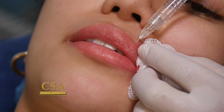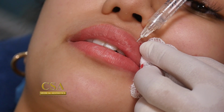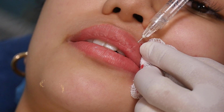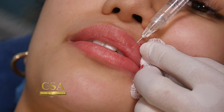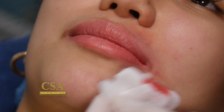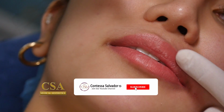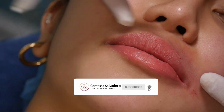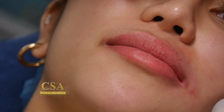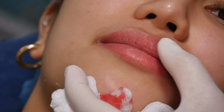So the lip treatment we're doing for you is more of balancing. Okay, actually you have your good lips already. It's just making it symmetrical, okay? So our goal is just to balance everything. Okay, if we assess the left and right side, so left is already almost equal to the right. So as if like I don't need to do anything on the right. Okay, so later on I'll show it to you.